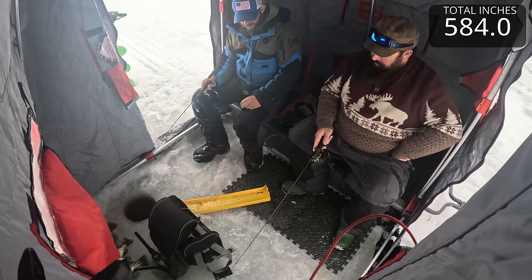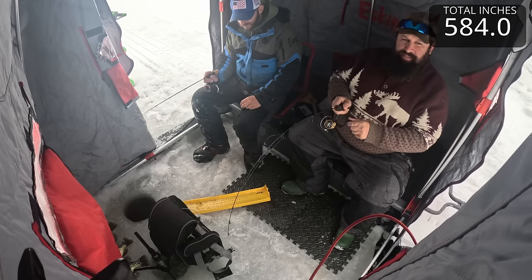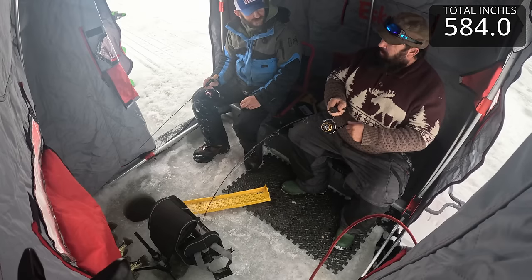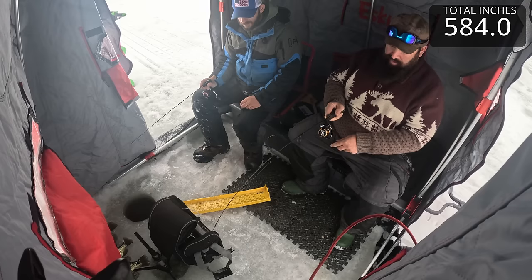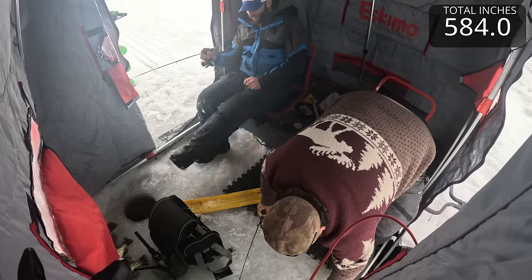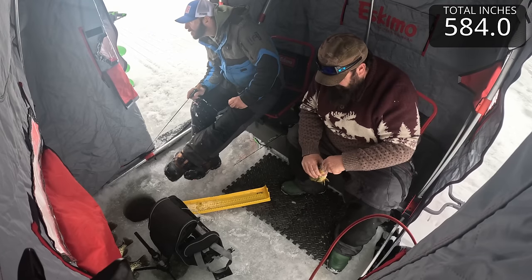Have had a couple big ones eat like this. Got it. Yeah, dropped it right into them. I haven't had the big ones eat on a drop, though. Ooh. No, I'm just seeing if he's a perch. I think he's just a run-of-the-mill ho-hum 13-incher. Or 14. That's a good one. Nice. A lot of them.